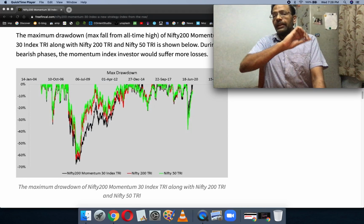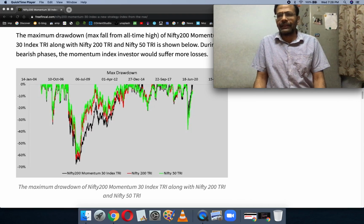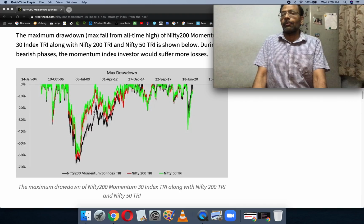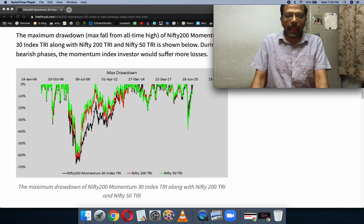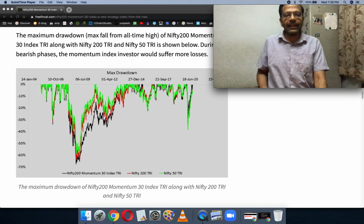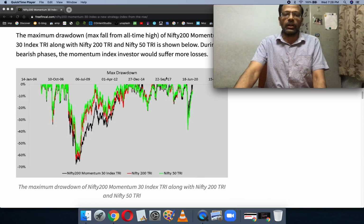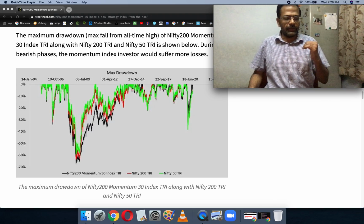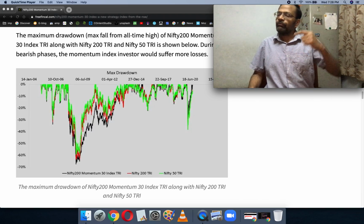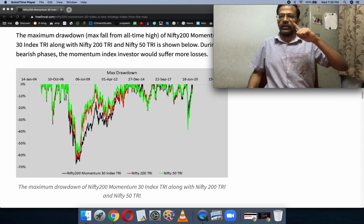So over the period from April 2005 onwards, it's just backtested data. This is the maximum drawdown, that is the maximum fall from the peak, and you can see the black line, which corresponds to the momentum index, has got the highest drawdown. But the most important thing you should understand is during the time when the market was not doing anything, after the recovery, that is the stock market fell in 2008, then it recovered after the Lok Sabha election, that is when the Manmohan Singh government got re-elected.